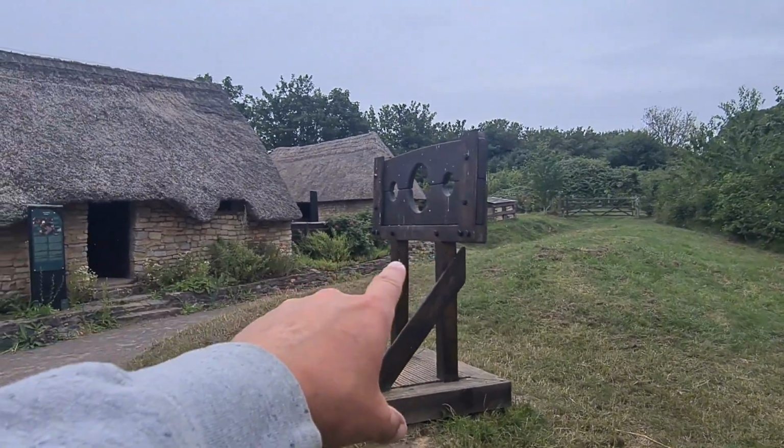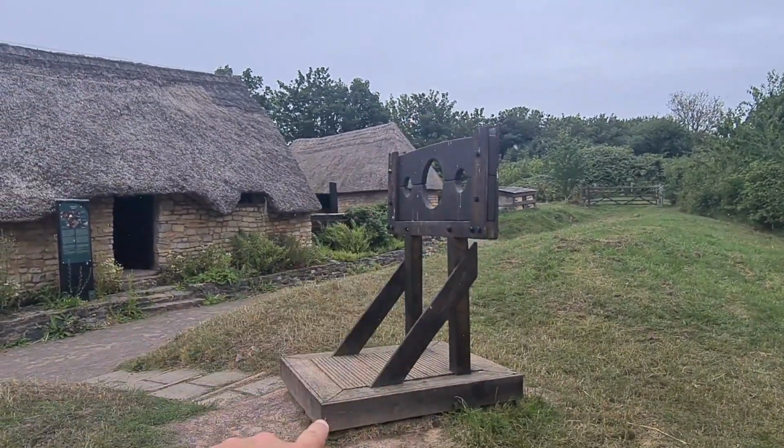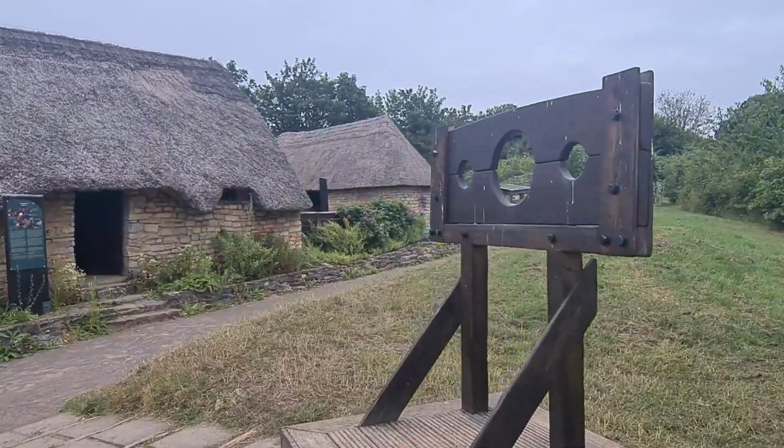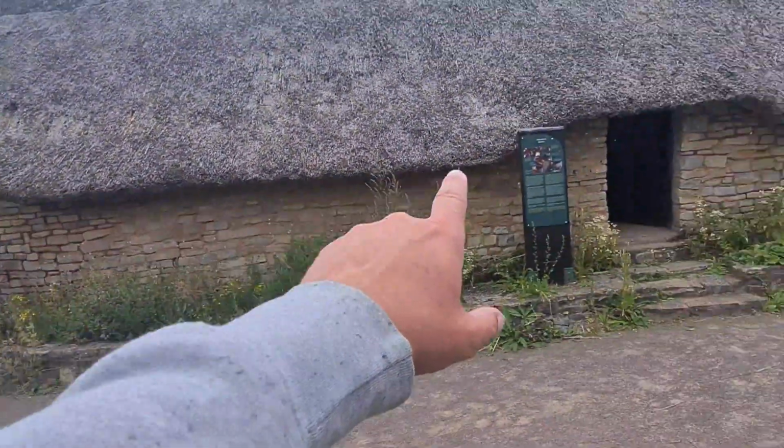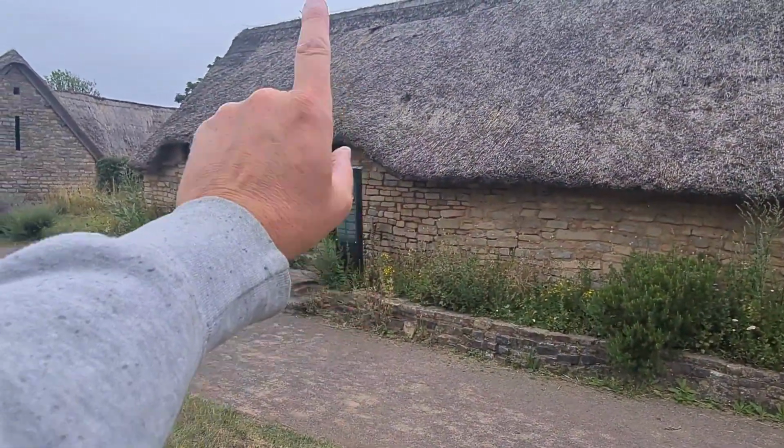There's another one of these things where you stick your head and your hands through and they chuck vegetables at you. Tomatoes, I think. Rotten tomatoes. And then we got this then. What's this? Bakery. Okay, we'll start this side.